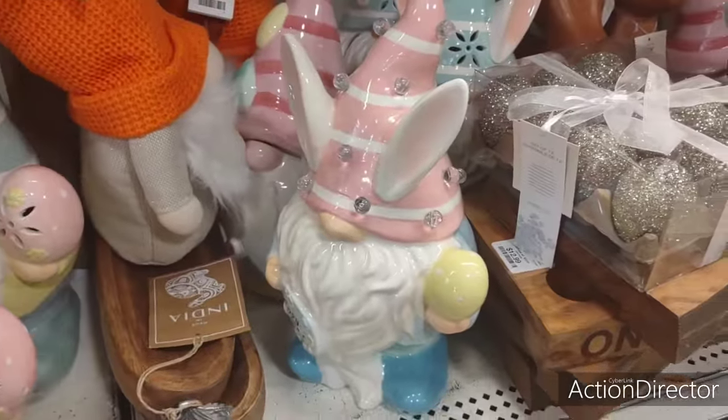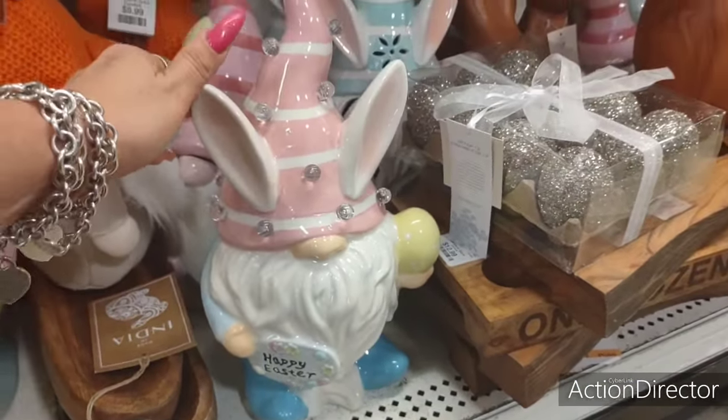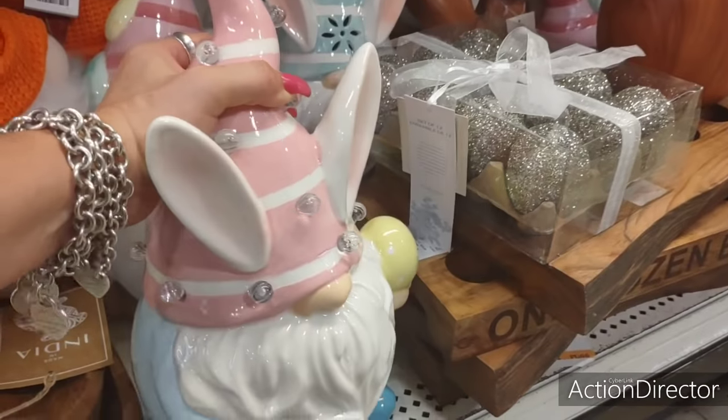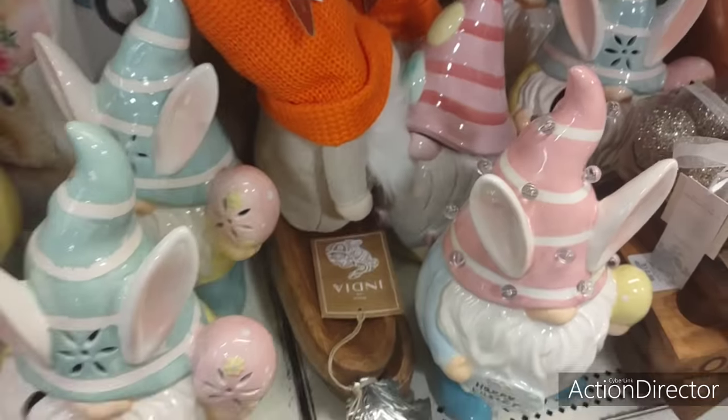All right, take a look at this. This guy lights up like a Christmas tree. Happy Easter. I wonder how much he is. He's $24.99. He's $24.99 too. That is cute. Those are really cute.